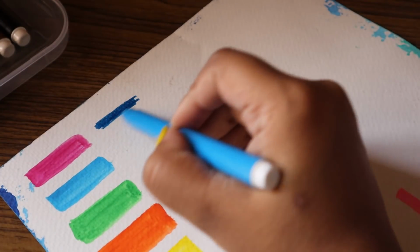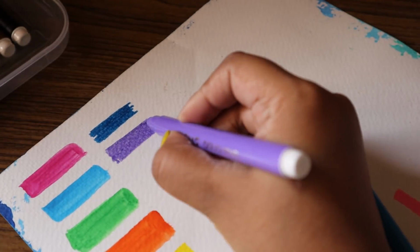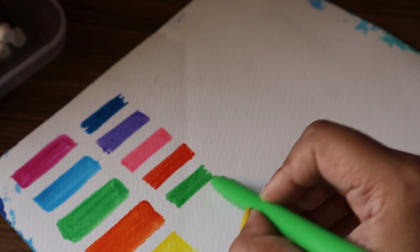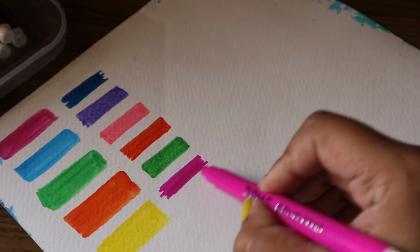They are, first of all, so pigmented. They are so smooth. They just glide on, and the color is very uniform. That's something that I've always wanted in my sketch pens but never got. So these Dome sketch pens are very good in that way, and the color scheme is also pretty good. I think they can definitely come up with more colors, but the color range is still pretty good. So if you're looking for good sketch pens, you can try the Domes one. These are my favorites, so I really hope that you will like them as well.